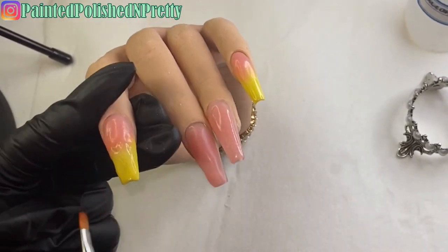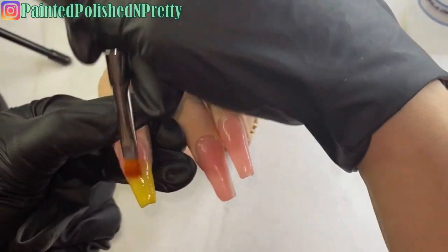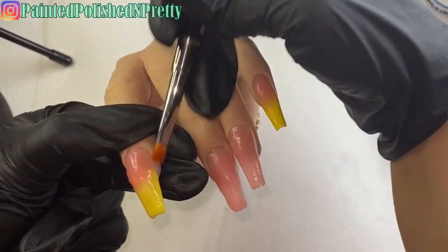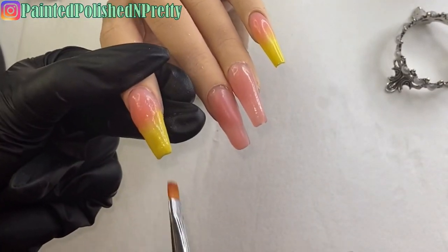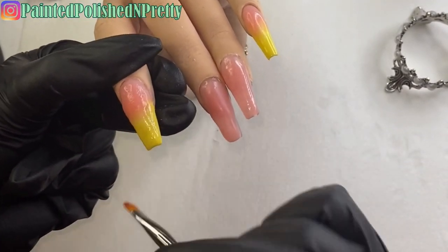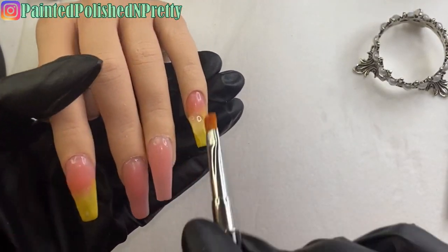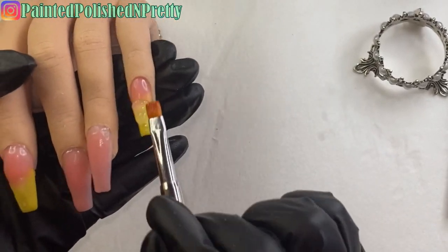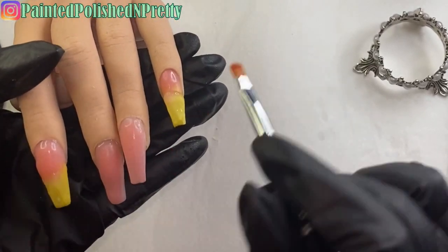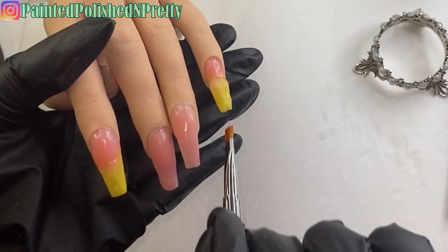Now I do always work with the clear on top when I do an ombre because it's going to protect my blend when I go in and file. If I did not apply this onto the nail, I would lose some of the color from the tip of the nail and I would also lose that smooth transition and blend where the nude starts to fade into the yellow. So it doesn't matter if I'm working with gel, polygel, acrylic, or anything. You always want to protect that ombre with some clear.